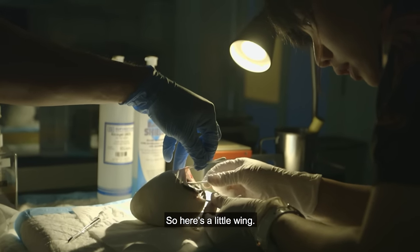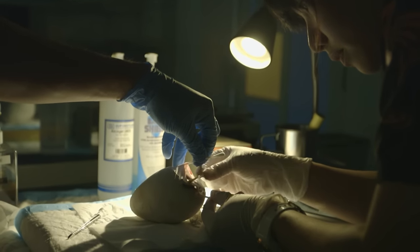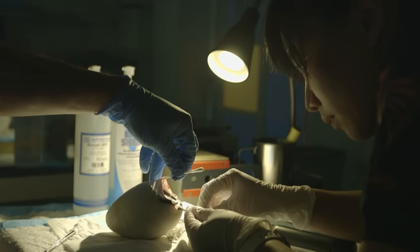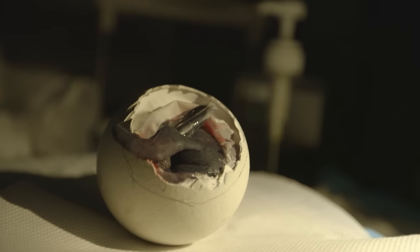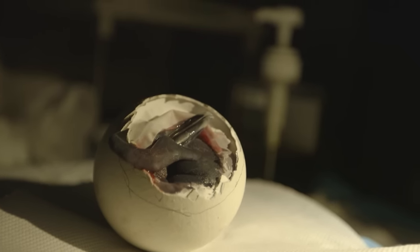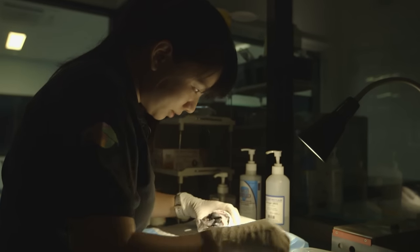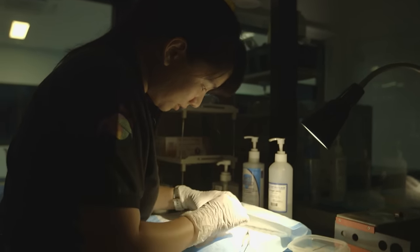Okay, so that's a little wing. It's always a miracle to see this, from yolk and egg white to this cute little thing over here. I guess it's kind of how it makes this job worthwhile. Hello. Yeah, you need to get out of there.